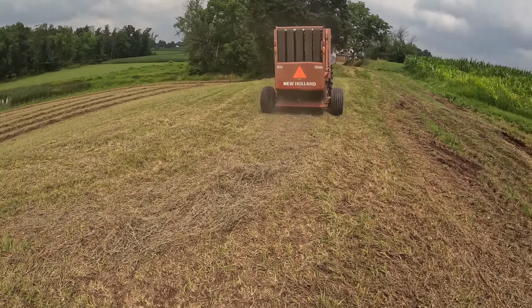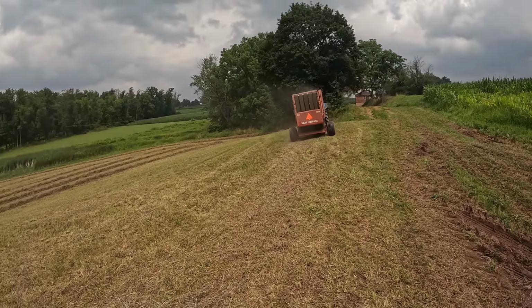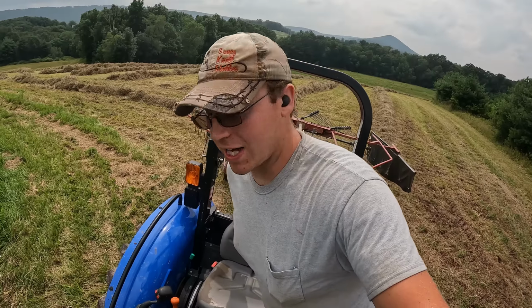Looks like I made that turn a little too sharp for the round baler. He'll come back and get that though. That's how he is. Awesome. Next time you guys see this field, we'll be working on picking up all the bales that are in it. Let's get to the next field.